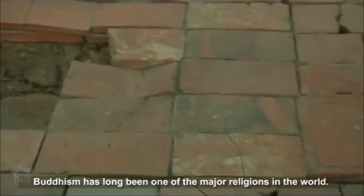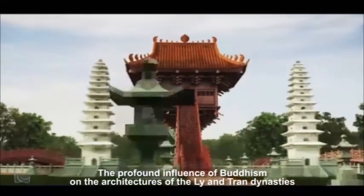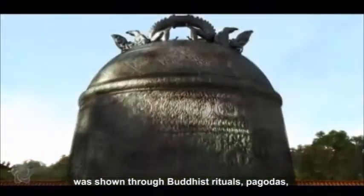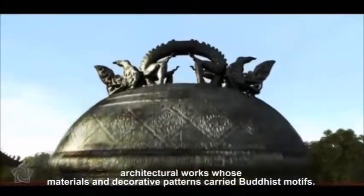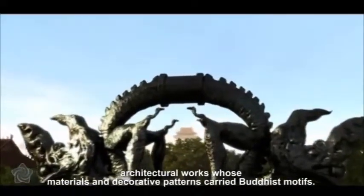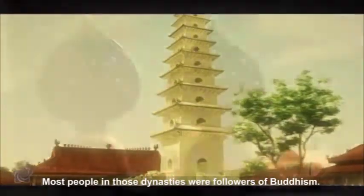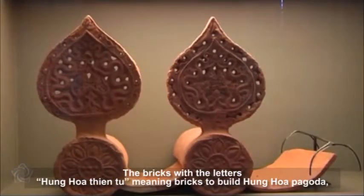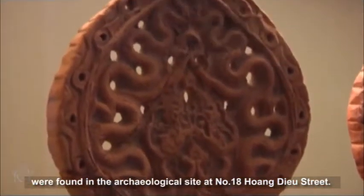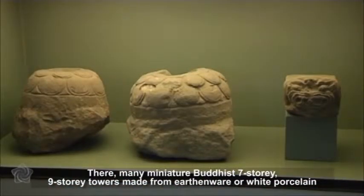Buddhism has long been one of the major religions in the world. The profound influence of Buddhism on the architectures of the Ly and Tran Dynasties was shown through Buddhist rituals, pagodas, architectural works whose materials and decorative patterns carried Buddhist motifs. Most people in those dynasties were followers of Buddhism. The bricks with the letters Hung Ho Thien Tu, meaning bricks to build Hung Ho Pagoda, were found in the archaeological site at No. 18 Hoang Dieu Street.